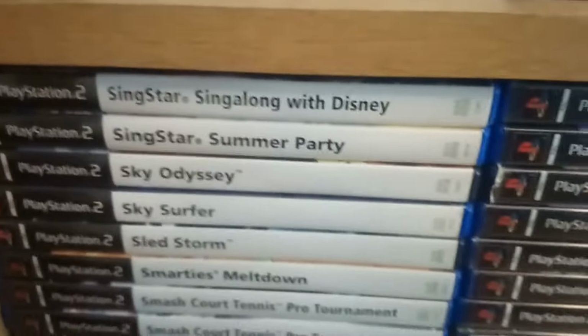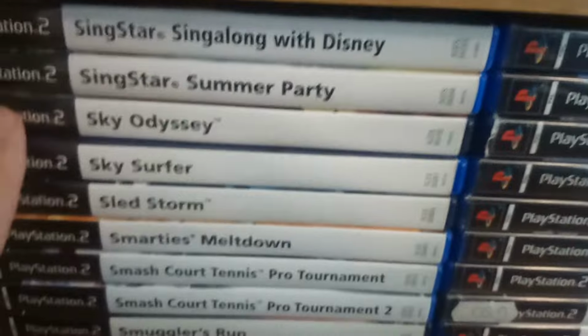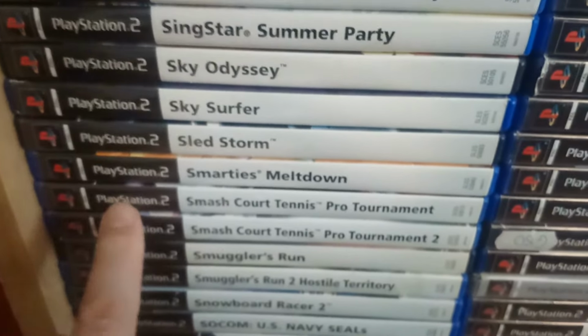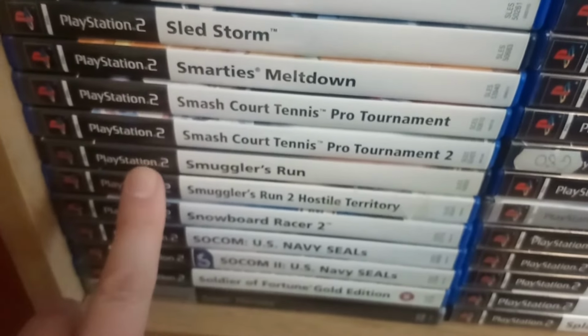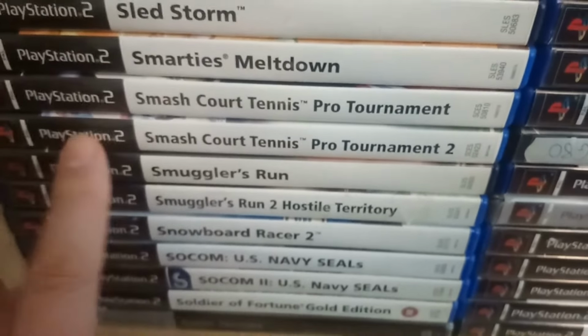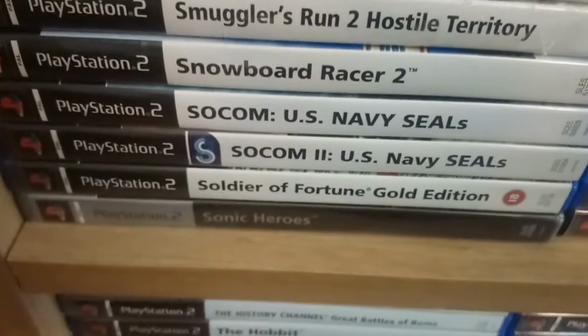Sing Along with Disney, which I think may have come from Sega Zombie. Summer Party. Sky Odyssey, that's a nice little flight game. Early PlayStation 2 title, more rubbish here. Smarties Meltdown, featuring the vocal talents of Dave Benson Phillips. Smuggler's Run, yeah, one of the best games on the Xbox. Actually, very good games, those. Early Rockstar games, for those people who like to know these things.